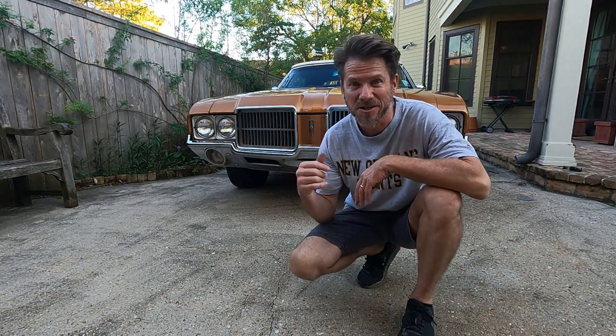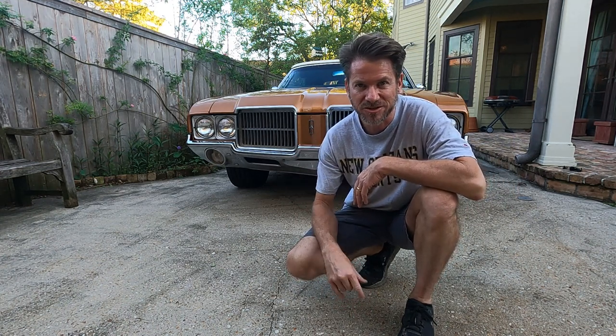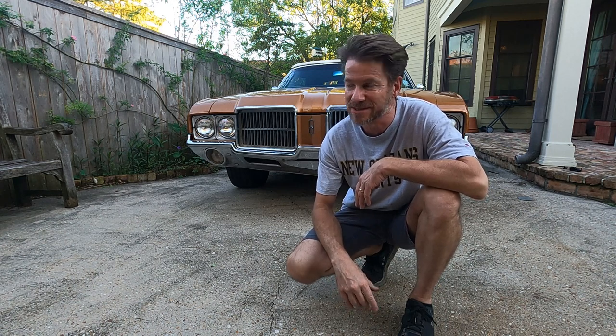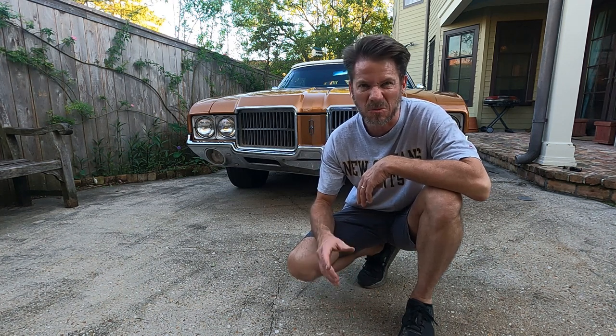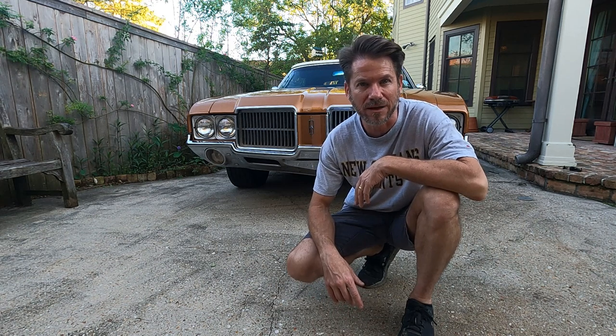Running good now. She wasn't running good a few hours ago. Took the day taking that Quadrajet apart and got it sorted out, got it tuned and tweaked. And now the Cutlass is running good, so she's ready for cruising the coast. I can't wait. So I'm gonna do a little bit more. Probably tomorrow I'll go out for a drive, go out for a shakedown cruise. We'll take it around town and drop the top if the weather's nice, and we'll be on our way.